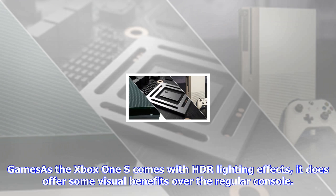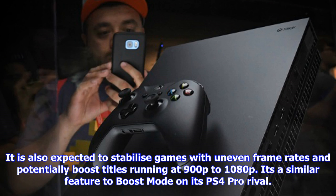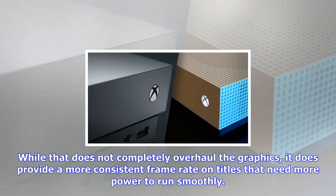Games: as the Xbox One S comes with HDR lighting effects, it does offer some visual benefits over the regular console. Only a handful of games, such as Forza Horizon 3 and Battlefield 1, support the feature, but this is expected to grow with a slew of titles due out later this year. The Xbox One X also has the HDR features plus 4K resolution visuals, although, as with HDR, gamers will only see 4K graphics on games optimized for the Xbox One X, including Assassin's Creed Origins and F1 2017.